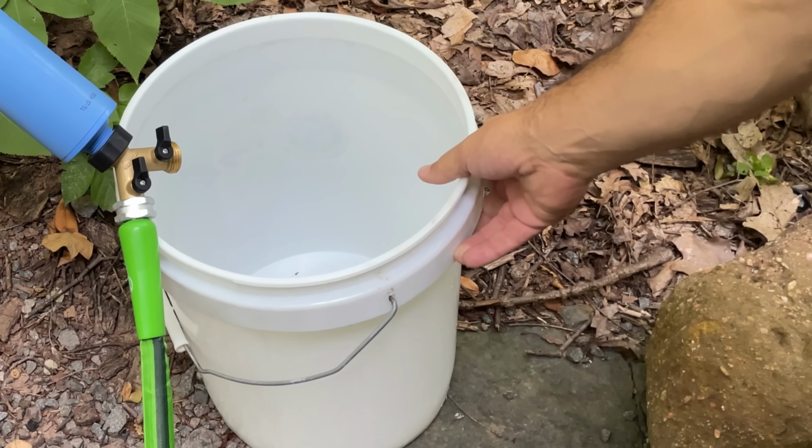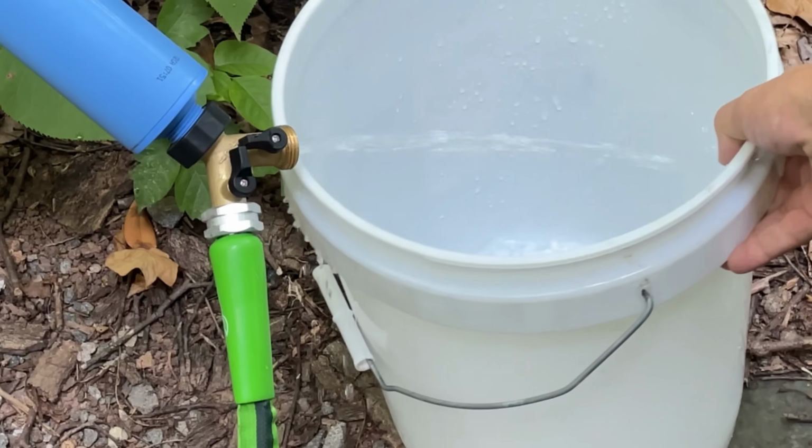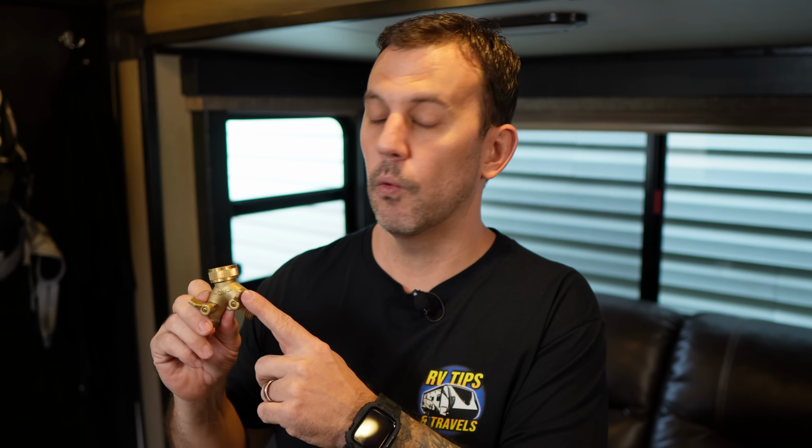This is convenient if you want to fill up a bucket to put out a campfire, if you want to wash your hands, or for any other reason that you would like to access water. It's also a little peace of mind to have a second water disconnect when you're turning off the water when you're leaving the RV. If you don't currently turn off your water when you leave the RV for extended periods of time, I'll put a link down below to a video that discusses why you should.